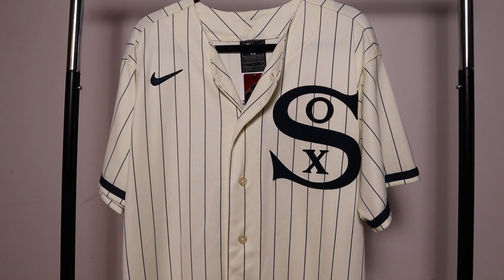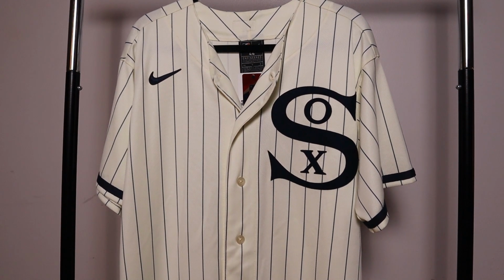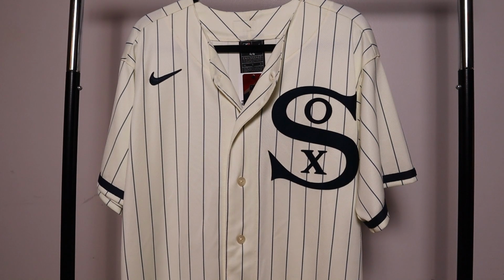All right, so being that the Chicago White Sox was the original home team in the movie, we're going to start with the White Sox. Now, guys, the movie based their jersey off of the 1919 Chicago White Sox, aka the Chicago Black Sox, from their scandal with the Cincinnati Reds in the World Series in real life. And obviously for the Field of Dreams game, they based it off of the movie.